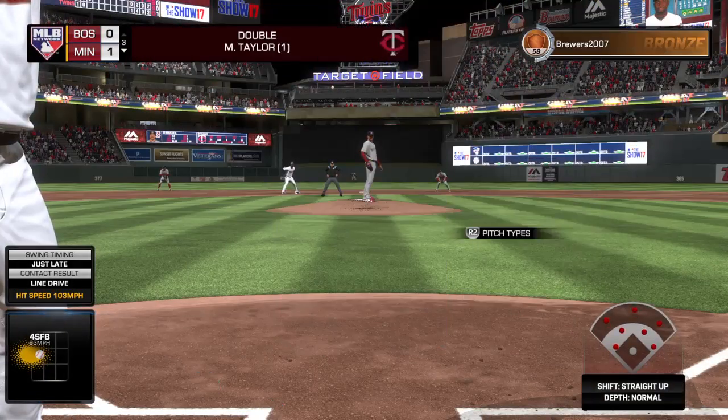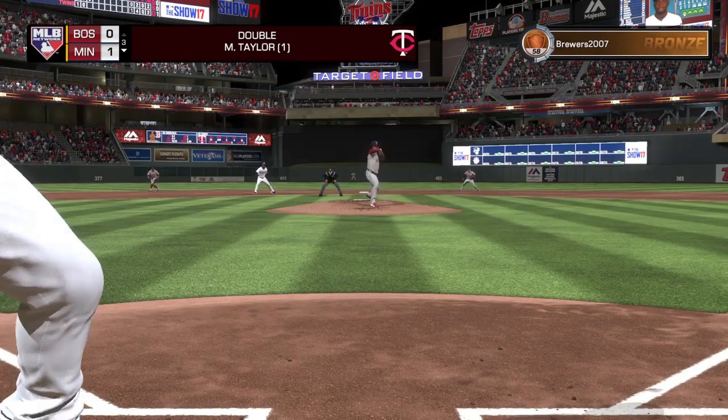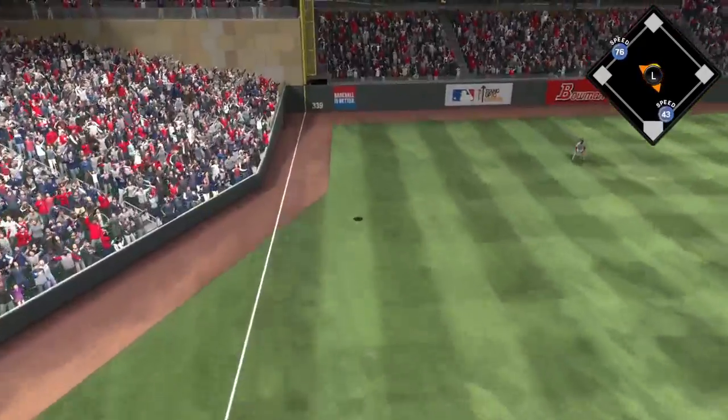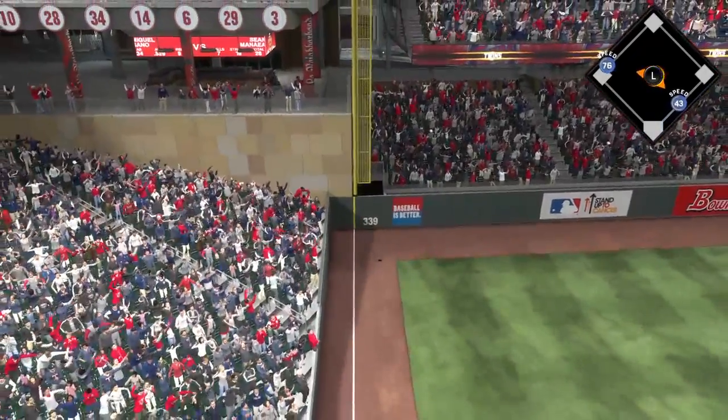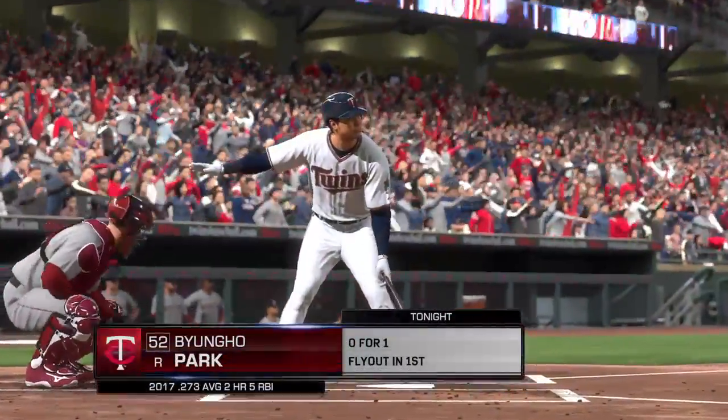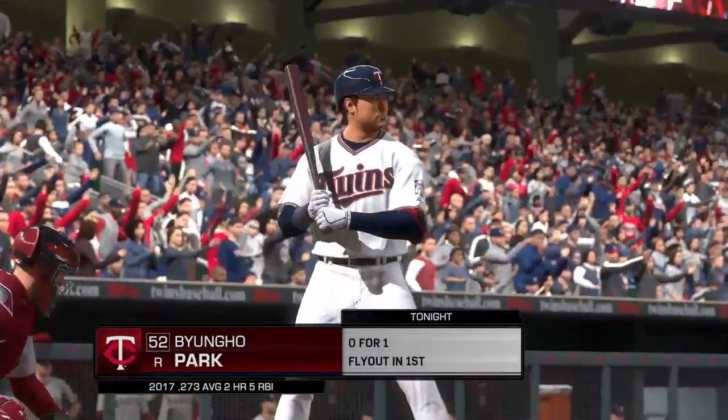Striding in once again, Miguel Sano, looking to follow up the RBI single from his first at-bat. Oh, and he hung the slider here, and it's a towering drive out to deep left field. This ball is gone. A home run.